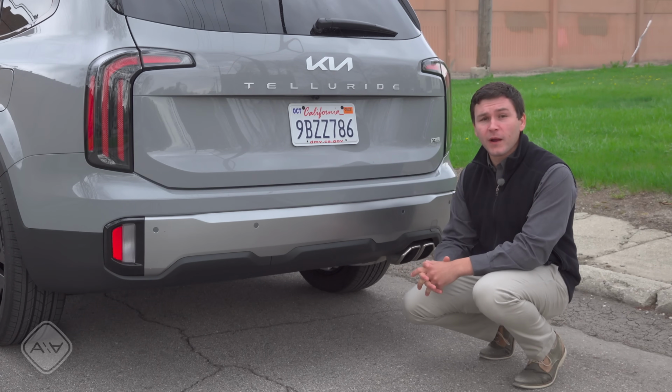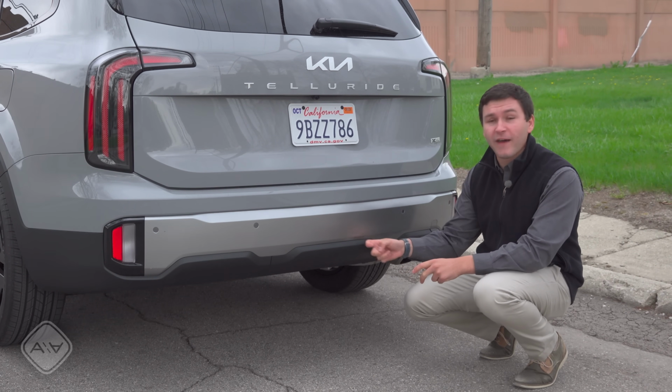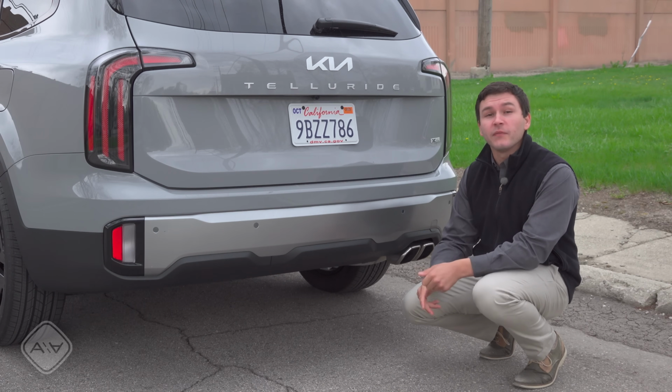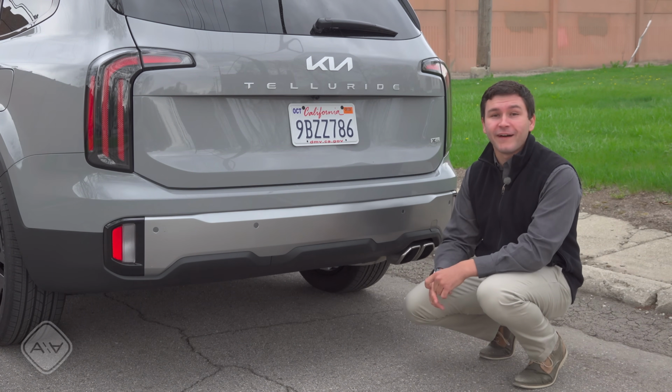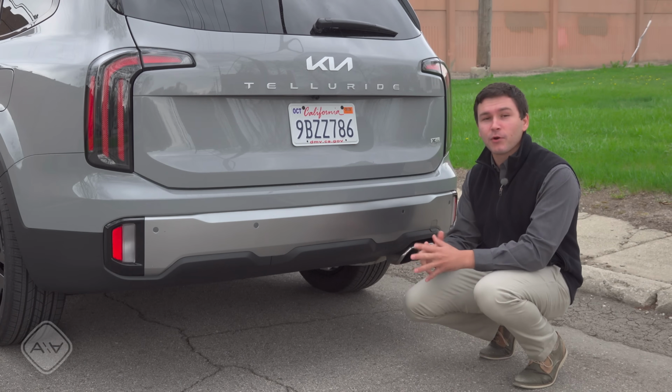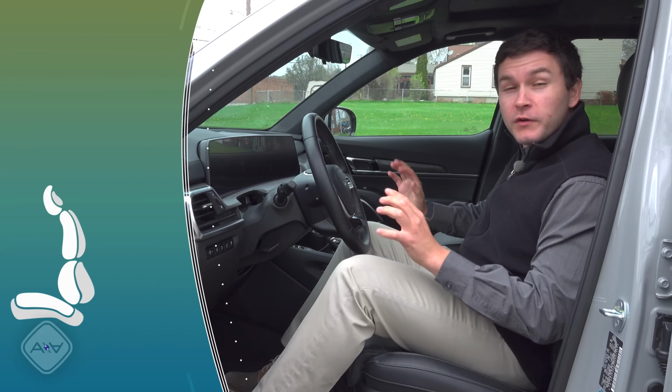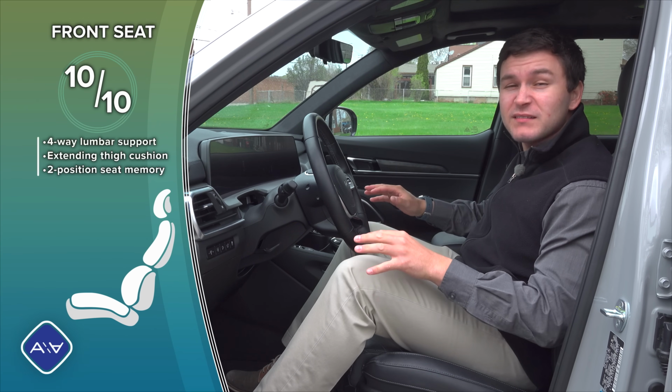If you want to tow with your Telluride, you certainly can do that on models with the factory tow hitch. All standard Tellurides come with 5,000 pounds of towing capacity, but the X Pro model bumps it up to 5,500, and X Line and X Pro models both feature a tow mode that utilizes a rear load leveling suspension. Front seat comfort in the Telluride is one of the best in this class.